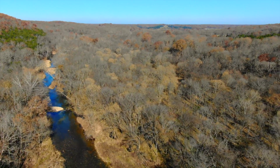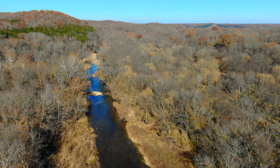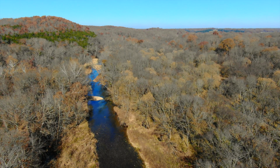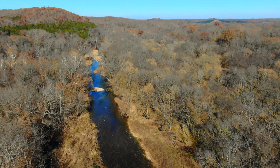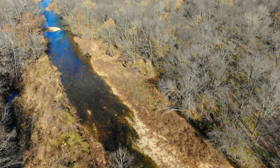Okay, so now we're kind of looking northerly. Land sits on the right side of the river. And like I said, this is a big property. There's a lot to see. This is obviously a wintertime drone video, so very, very few leaves on the trees, but it gives you a great chance to see the timber and see how the ground lays and all that good stuff, which is really tough to see actually in the summertime.